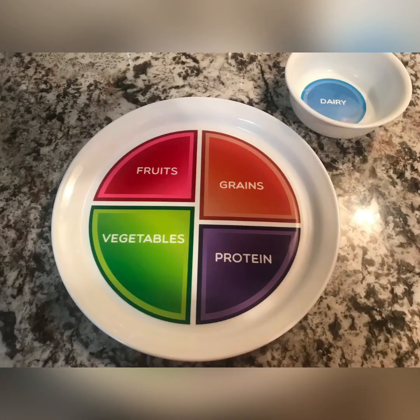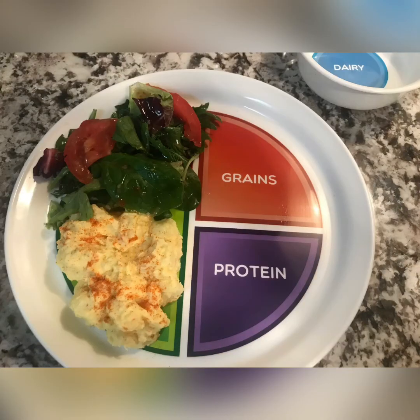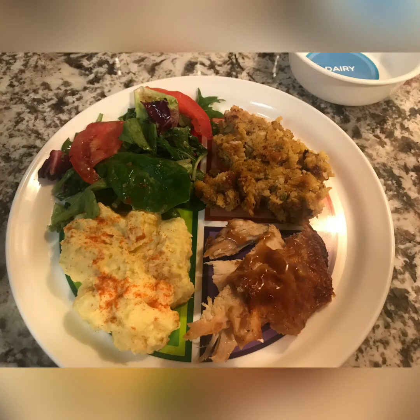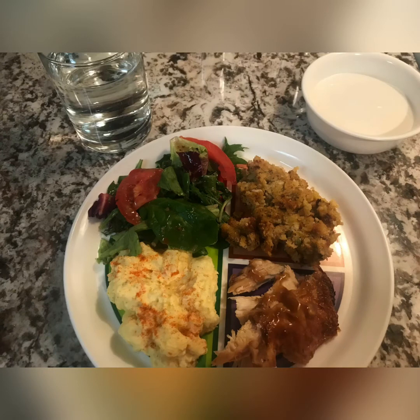Okay, so we are coming up on the end. This time for vegetables, we're going to have potato salad, which is mainly white potatoes, which is a starchy vegetable. Remember, we added a little bit of light mayo too, so keep in mind that little bit of additional fat. We're going to roll with the spring mix salad with Italian dressing. For grains, we're going to have cornbread stuffing. And for protein, we are going to have some turkey with a little bit of gravy. For dairy, we'll just say that that's yogurt. And we're going to have some water to complete this meal.